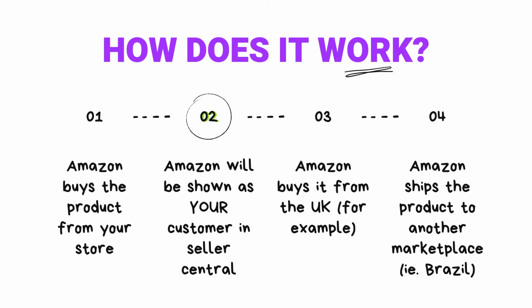Say for example, I hold a product in the UK and Amazon wants to go sell it to Brazil. Well, Amazon's going to buy it off me from the UK, and I'll see a transaction going from the UK to Amazon UK. That's it. Then after Amazon buying it, Amazon is then going to ship that product to Brazil and obviously to the customer. What happens? Well, Amazon lists my product globally in their other marketplaces under the Amazon brand name. So it's not under my name, it's under Amazon's name.